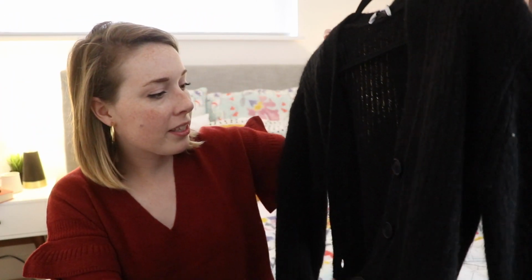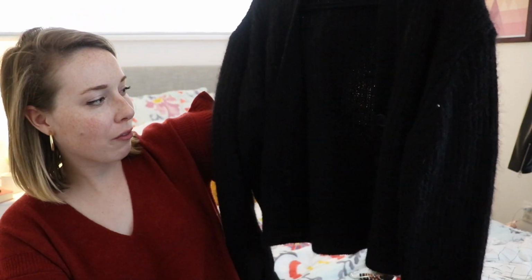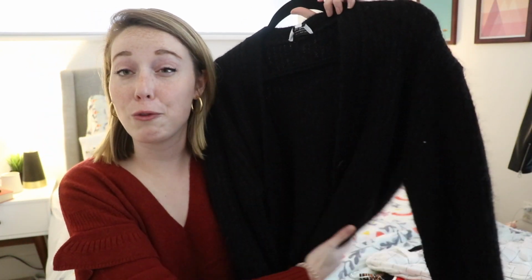And the last thing I picked up is this wool cardigan. It's a cropped black cardigan, and I'm really into this whole cropped cardigan thing for the fall over t-shirts. I love a graphic tee. So I've just been really enjoying layering this over a lot of my favorite t-shirts, and this is really warm as well as it's made out of wool. So it's just a really great transitional piece.